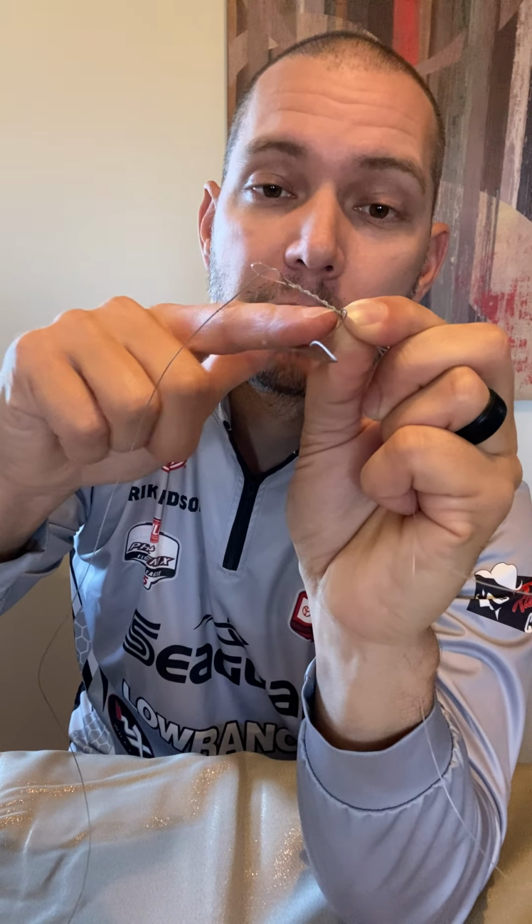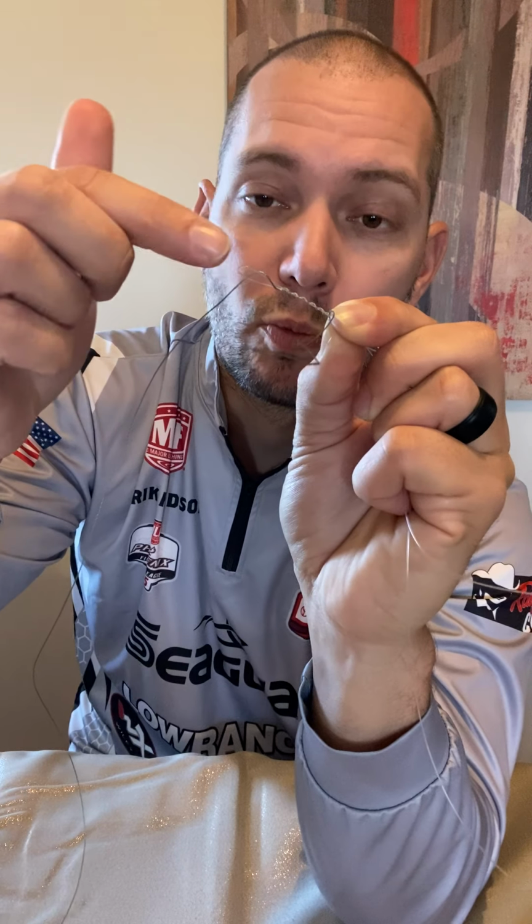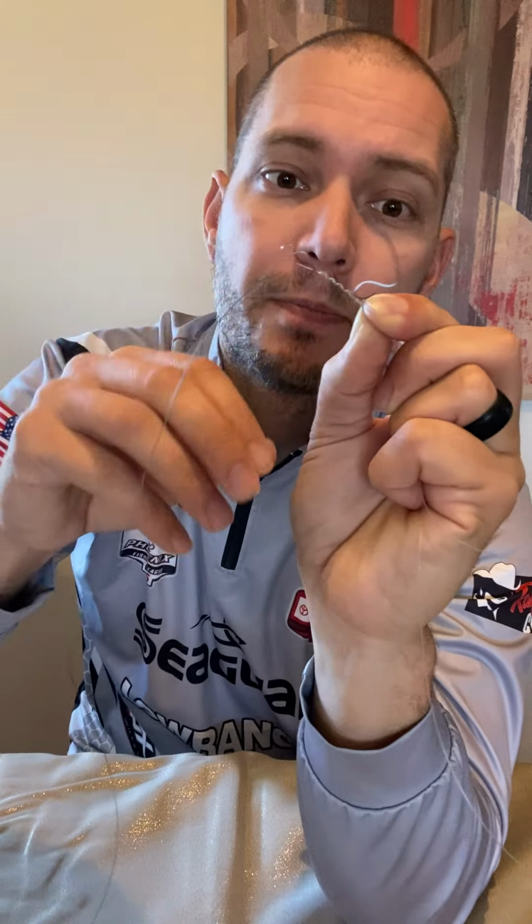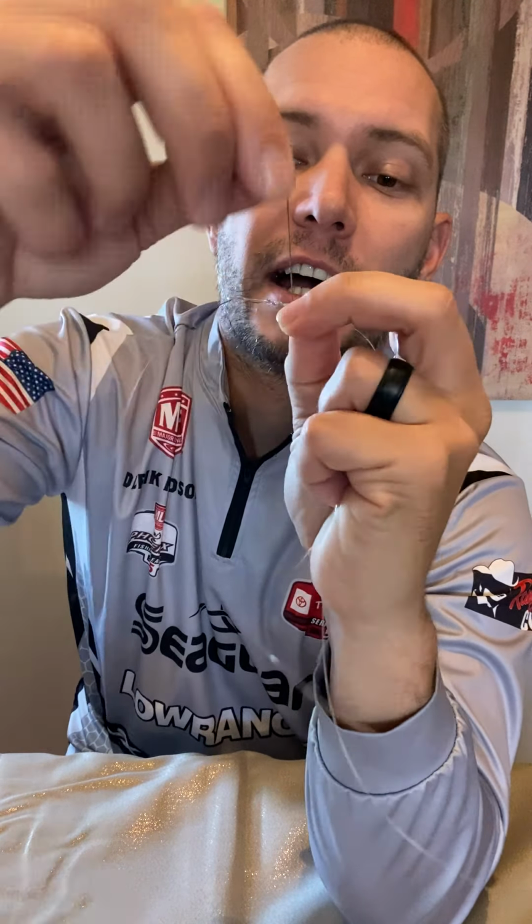And it's going to be like a Chinese finger trap. So it's going to cinch into itself and kind of bite itself. And what it's eventually going to do is bite that fluorocarbon leader and hold it there, because there's basically no knot to the fluorocarbon leader. It's just wrapped in one time. So what it's doing is making that braid Chinese finger trap that fluorocarbon. So then you wrap it around, 1, 2, 3, 4, and just keep working your way back up. 5, 6, 7, the exact same amount.